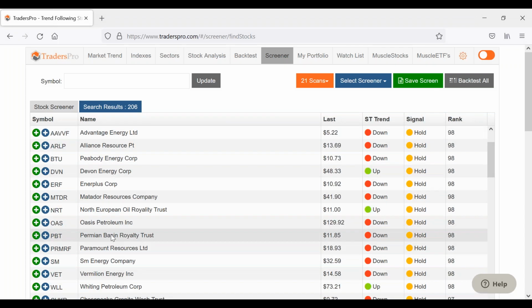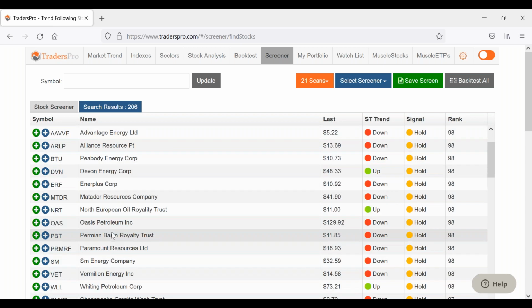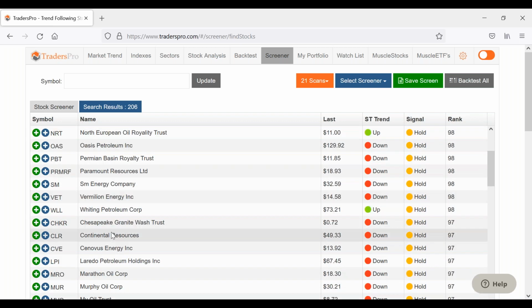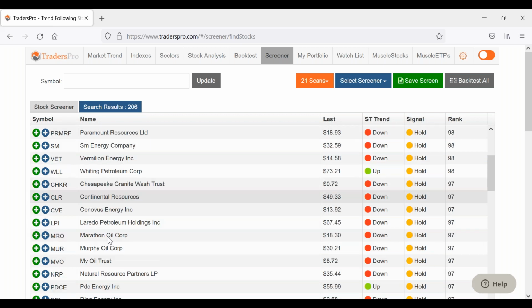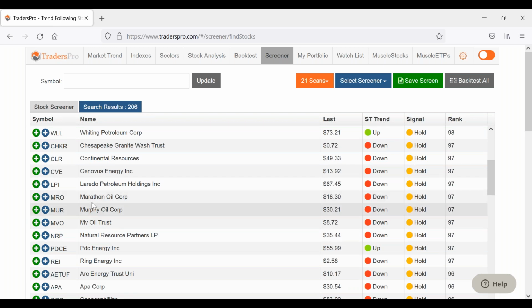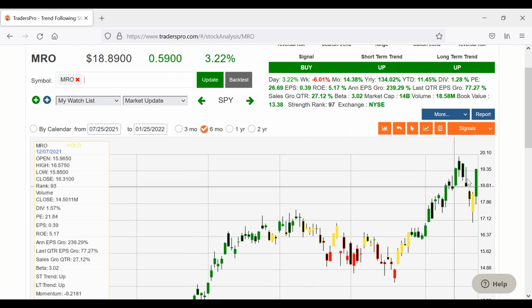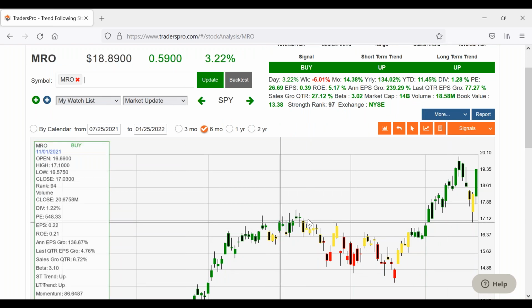Devon was one. Continental is one that I'm familiar with. I like this Marathon MRO right here. Murphy Oil, that's a good one. I've been waiting to get into Marathon. Again, I didn't want to chase it. This is kind of our pullback here to be able to, and like I said, all these are going back to buy signals today.